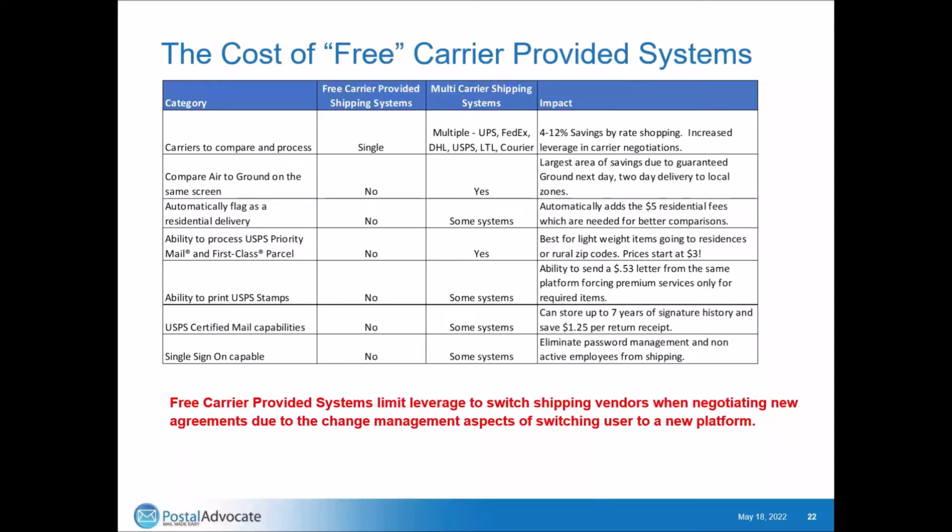These systems, the free systems, are designed to make it easier for you to ship on UPS or FedEx's network. They're not designed to save you money and optimize the way in which you're shipping. So the multi-carrier systems will show you that ground comparison. If the ground is going to get there on the same day, it'll show you those comparisons.